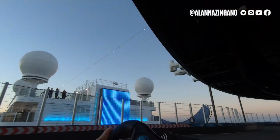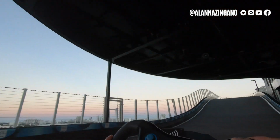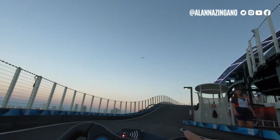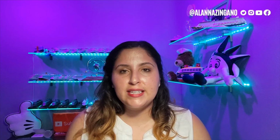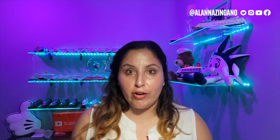Of course, the Norwegian ships have different tracks, including the longest tracks at sea on their brand new ship, the Norwegian Prima. Other ships even have different twists, turns, and even a bridge. So this high-speed adventure will really make you feel like you're a race car driver at sea.